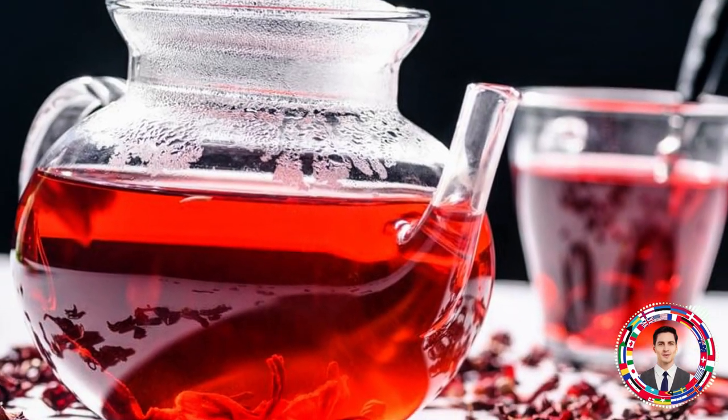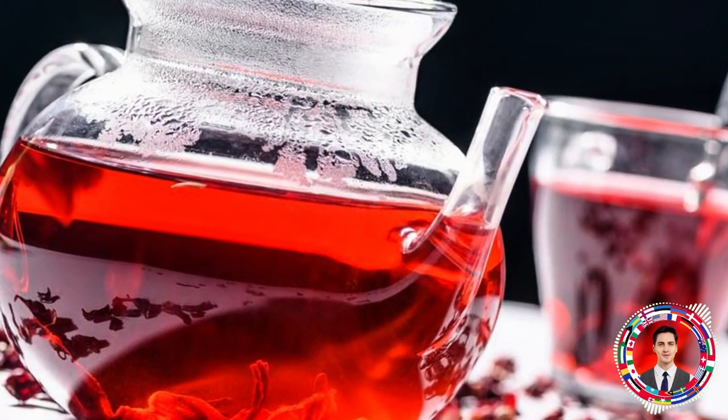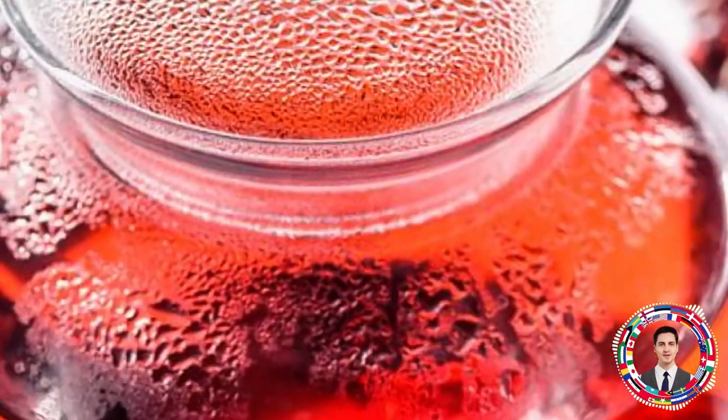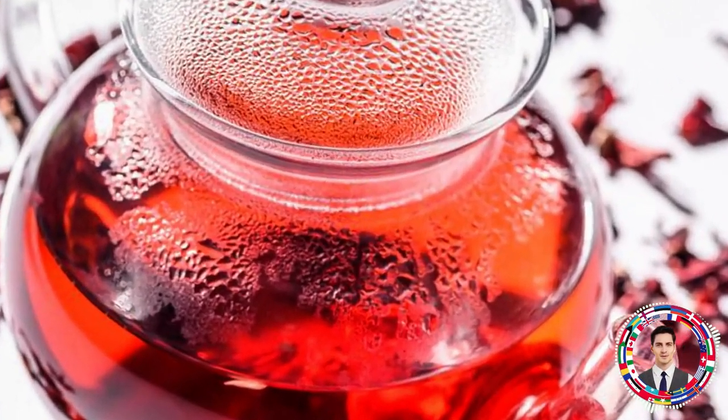Their lifespan is very short. Having blossomed in the morning, the flower falls off by lunchtime. Inflorescences should be collected manually or dried in special conditions. Only in this way are all the useful properties of hibiscus preserved.